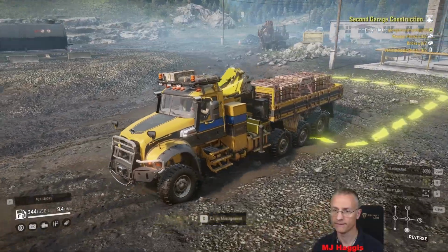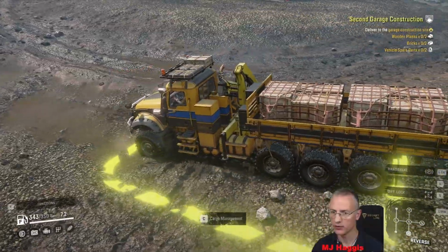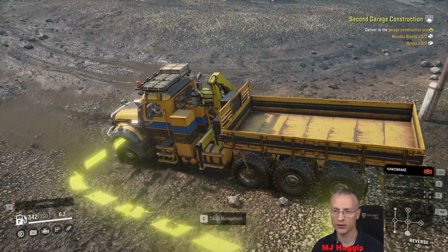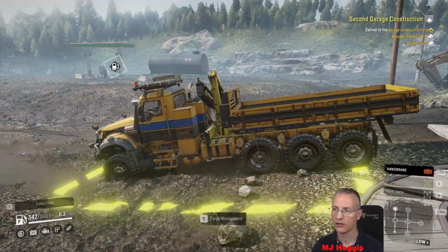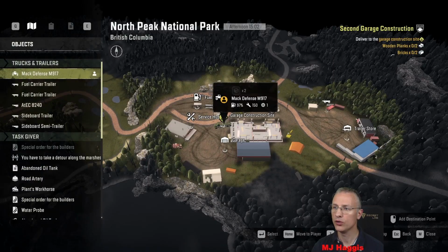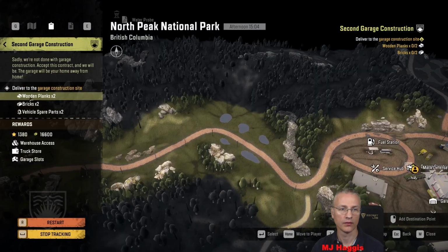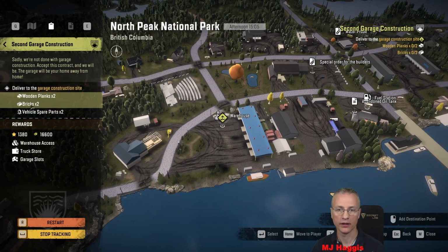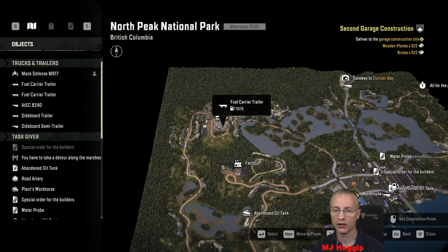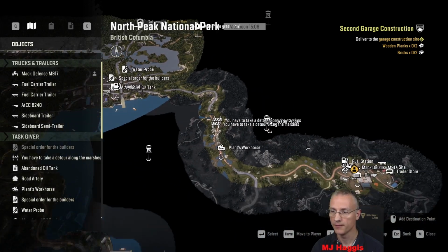Yeah. Getting right out of the mud. Easiest pickup and drop-off ever. So, let's put the engine off. Wooden planks and bricks. Where are we going to get them from? Way over there, and bricks. Oh no, even further. Okay, I did see a fuel trailer. That's quite handy. Well, it's not technically that far to get back to this fuel station here.